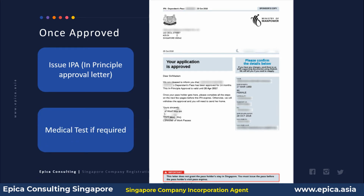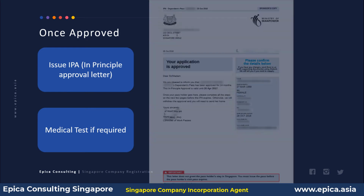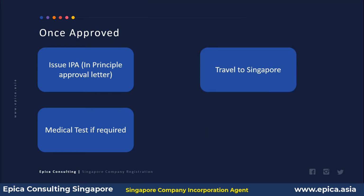So if a medical test is required, that will be mentioned in this letter, and you will be required to carry that out. So what is important is that you must read this letter carefully once issued. Then you need to plan your travel to Singapore for relocation along with the main employment pass holder. It can be done along with him, it can be done separately also.